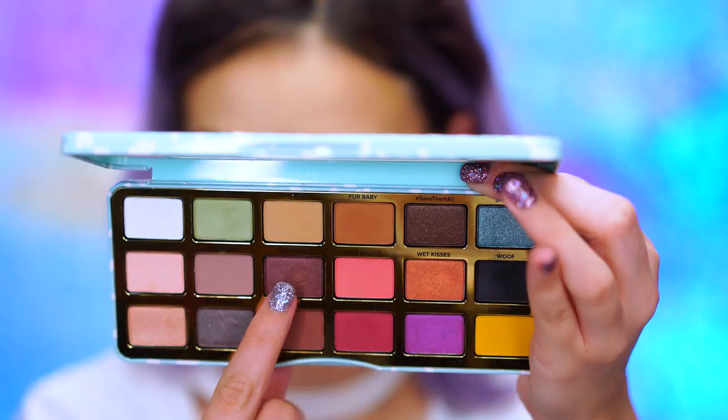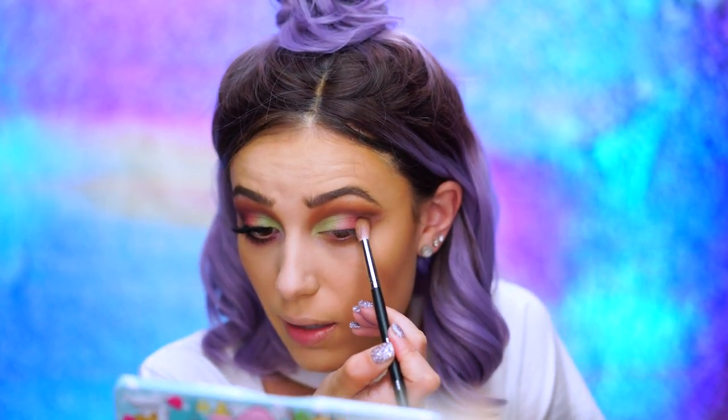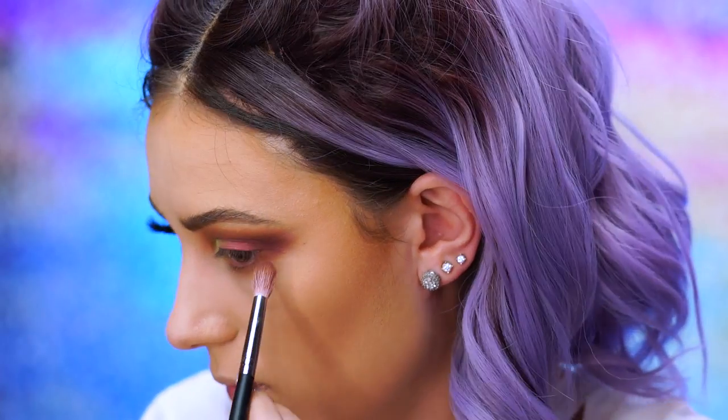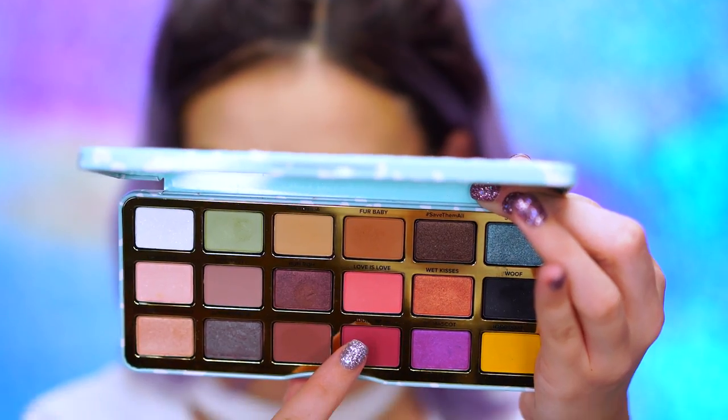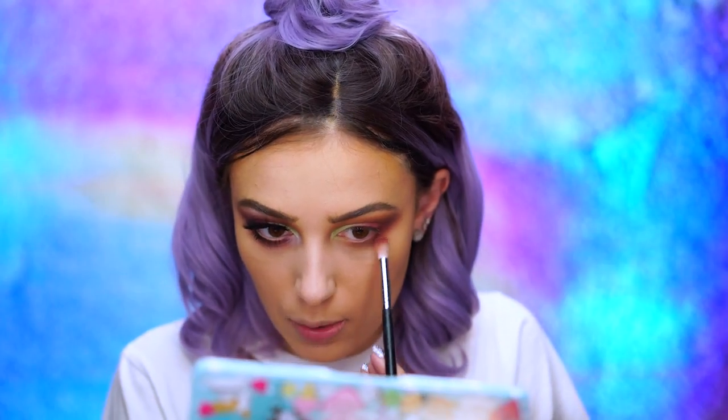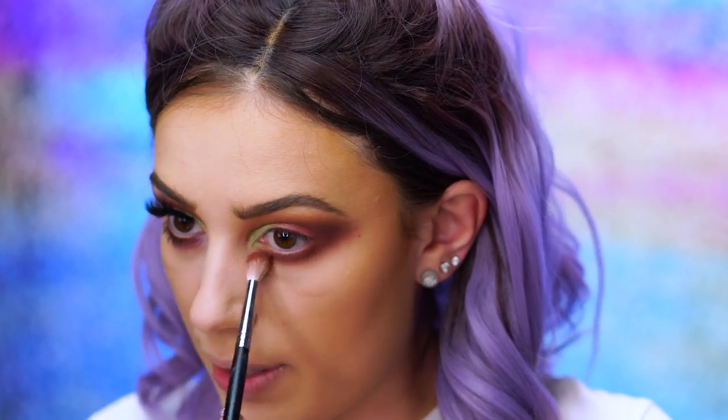And then grabbing a combination of the shades Cuddle Buddy and Daddy Loves Me, I'm gonna go ahead and blend this into the outer corner of the eye. I'm gonna mix the shades Cuddle Buddy, Fur Baby, and then more of the shade Daddy Loves Me, and I'm just gonna blend this on the lower lash line, bringing it under the eye pretty far.